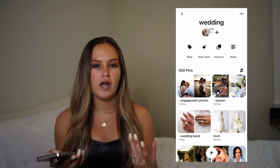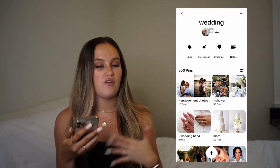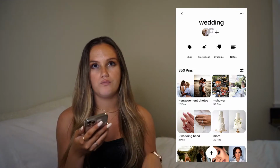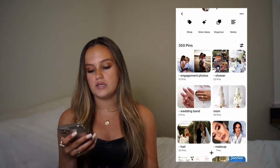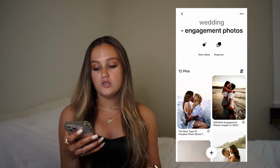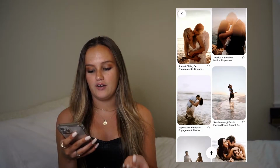But I also have a variety of things, so that I can pull different things from. Even if I pin something, and that goes for any board, I'm not necessarily wanting the whole concept or thing. Sometimes I just want a little piece of that. So that's why I still like to save it somewhere just in case. And usually I'll remember. But going through engagement photos, which is something that we already did back in April, this is basically the vibe that we got.